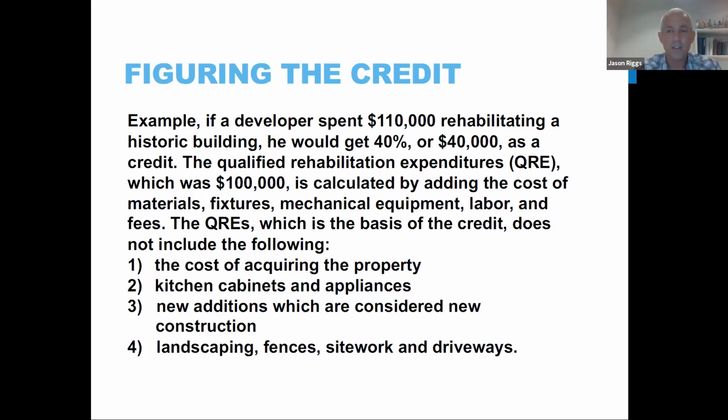The other costs besides site work and landscaping that don't count are parts of the house, such as kitchen cabinets and appliances, which are not part of the house. One test that I've heard people say is that if you take the house and you flip it upside down, anything that moves and is not affixed in place does not count. Kitchen cabinets wouldn't move, but they don't count. And then landscaping, fences, site work, and driveways.